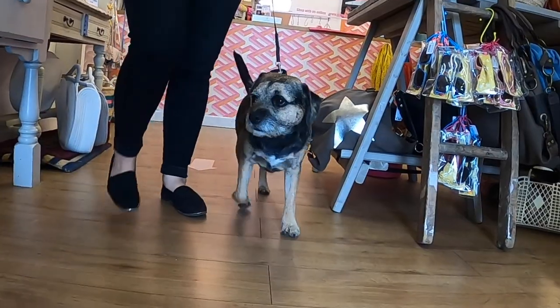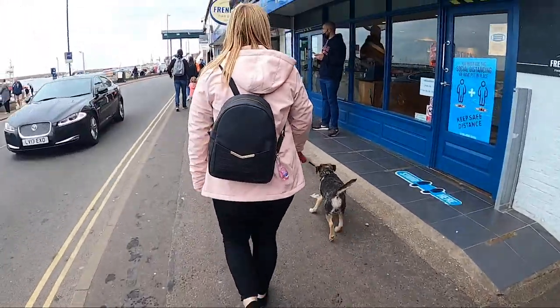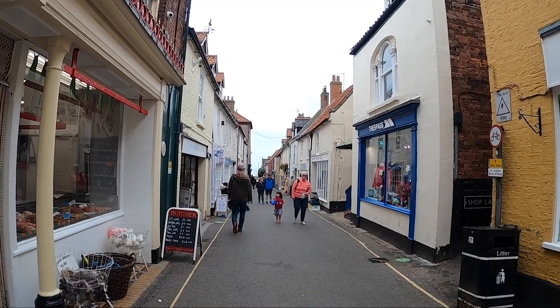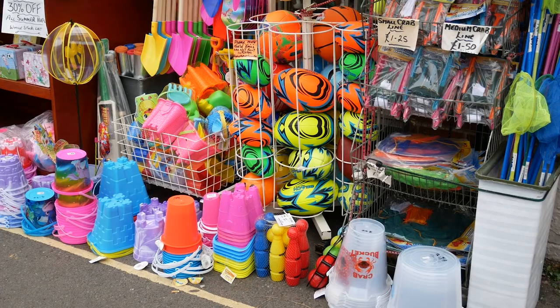When we arrived, we started by going around the town centre, and Alfie could come in too. Wales is very dog friendly and many shops allow dogs in. As you can see, a lot of them were taking COVID precautions however.